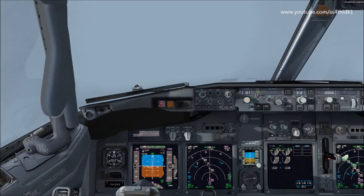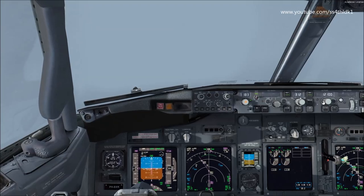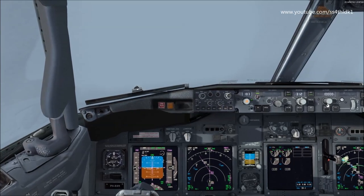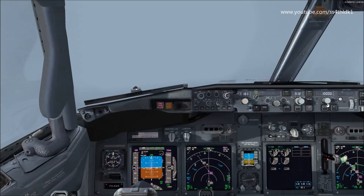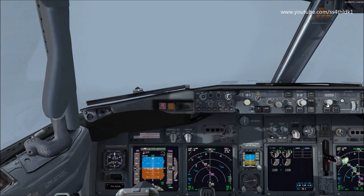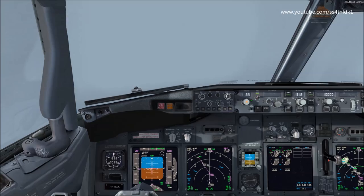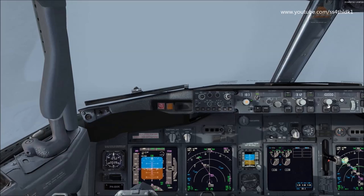KLM 1774, stop descent, flight level 140. Flight level 140. Confirm at 140. Radar, KLM 1774, confirm descent to level 140. KLM 1104, you can descend to flight level 140. Flight level 140, KLM 1104.